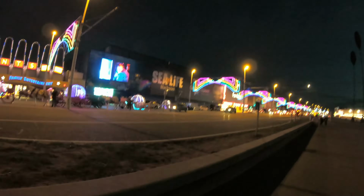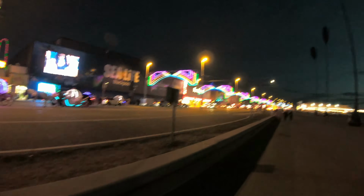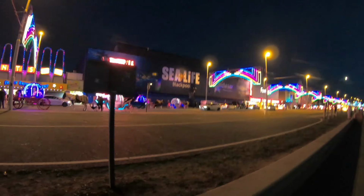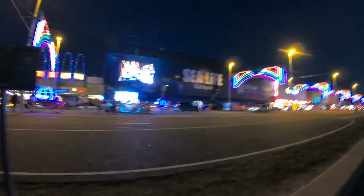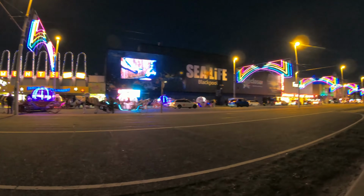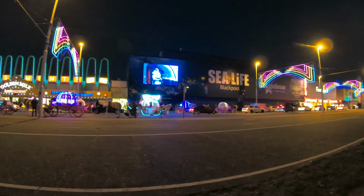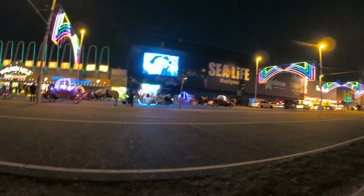Merlin of course operate the Blackpool Tower, which you can see illuminated there, and again, the Sea Life has had a completely new frontage of recent time, as has Madame Tussauds down there. And yet again, there's no lights. I mean, there's advertising through their own screens, I get that, but imagine if the Sea Life sign was illuminated, just the words illuminated, it would look incredible.